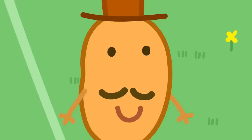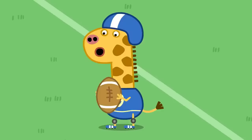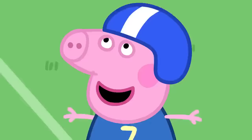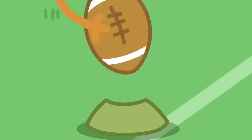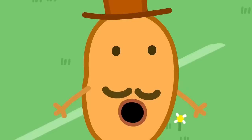To win points in egg ball, you have to be really good at catching the ball. Got it! Oh! Oh! You can also get points by kicking the ball through a big goal like this one.